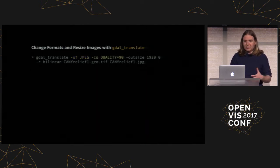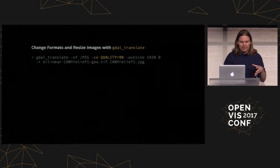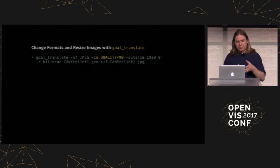There's a -co. A CO is a creation option, and this is one of those kind of obscure, really difficult parts of GDAL in that they're specific to each individual file format. So they're not really documented all in one place. They're spread out all over the place. But quality is the JPEG quality from 0 to 100. Just set that to 90.